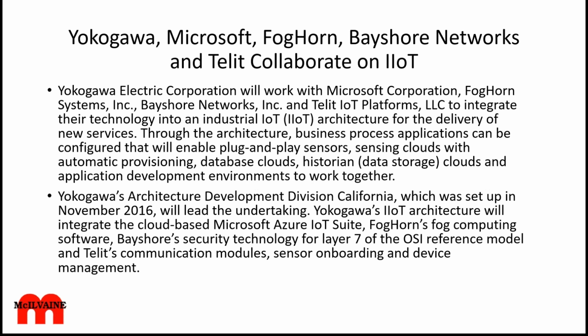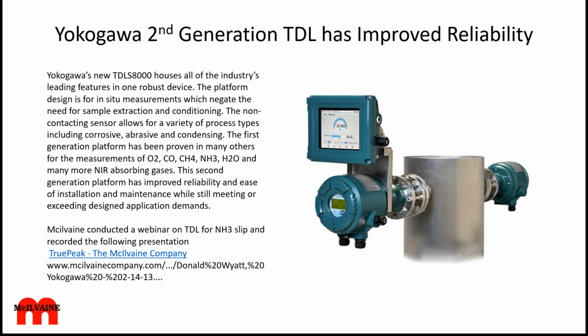Yokogawa is also very involved with all the different instrumentation. So they have a TDL as well, and they are measuring all these different gases that you find in the chemical industry. They also are involved with measuring ammonia slip in the power industry. And again, McIlvaine has taken the IIoT in the power industry fairly far along the way. And so we actually have presentations. This happens to be one that I just picked off of Google here, but a presentation that one of the Yokogawa people made in one of our webinars.